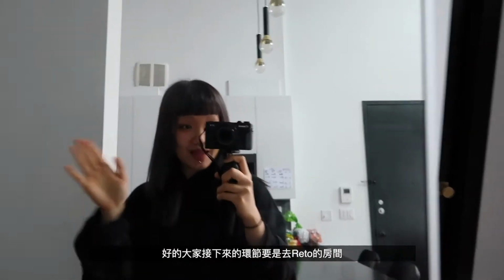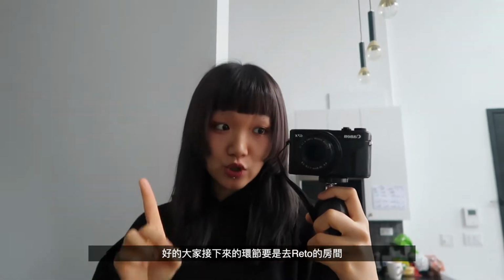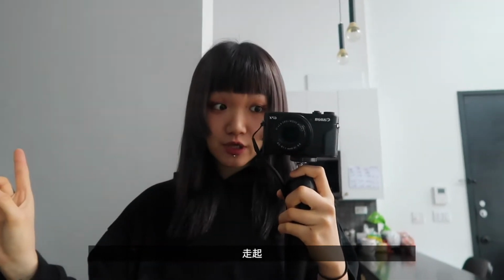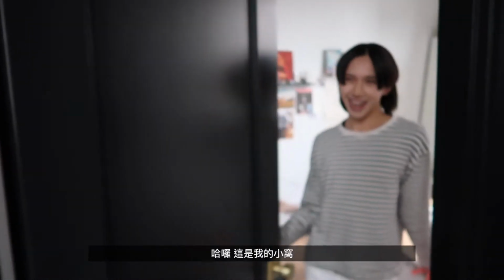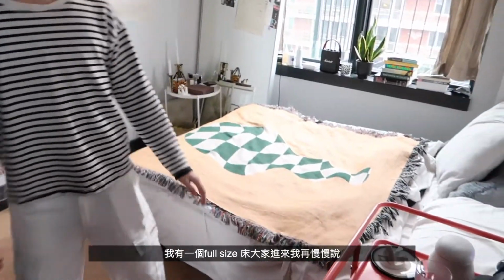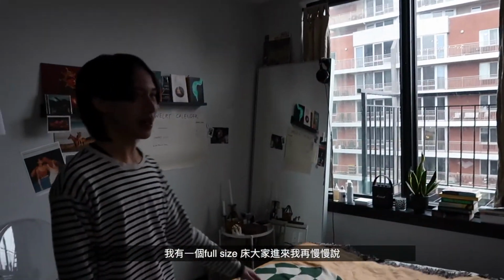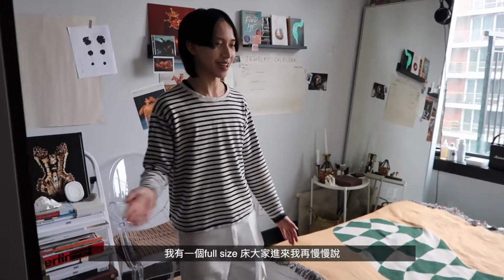Okay guys, and the next step in our house tour is going to Rito's room. And without further ado, let's go. What's up, Rito? Again. So this is my little crib. So I have a full-size bed and just a lot of random decor. Just come on in and I'll show you guys.